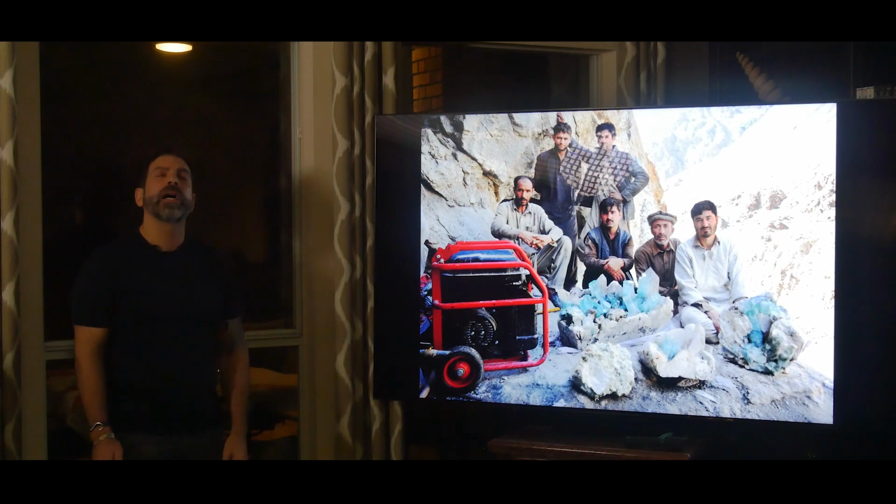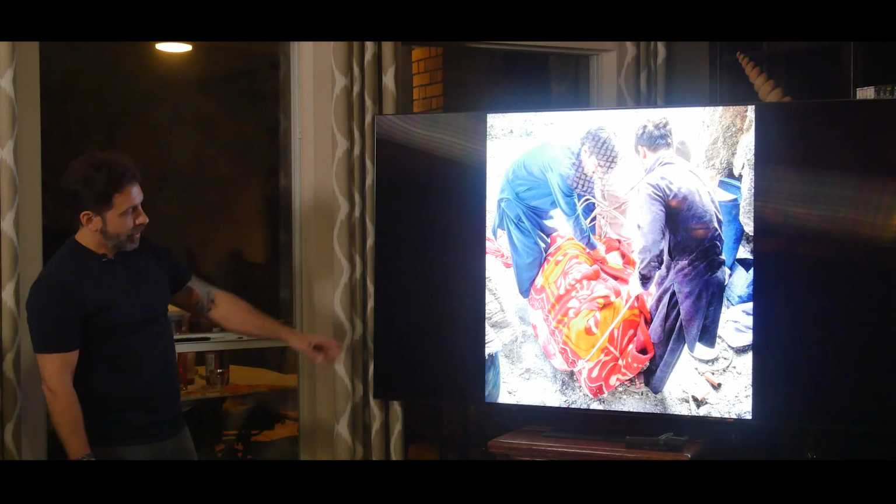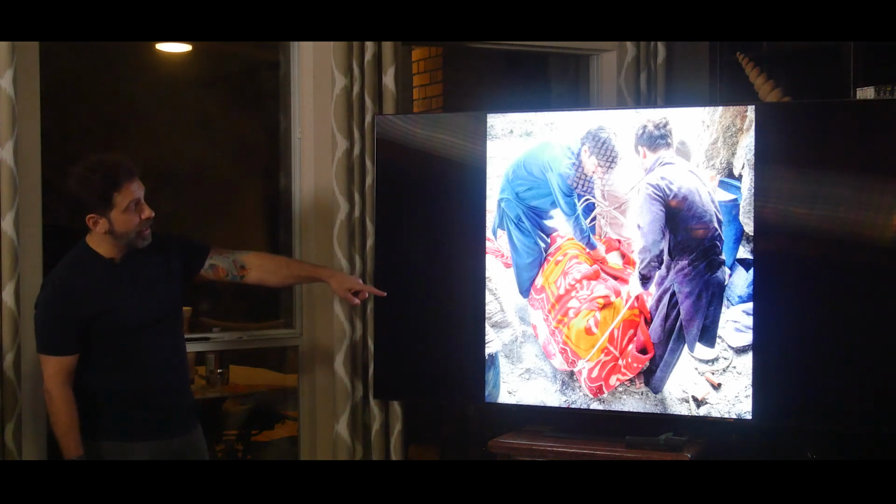It weighed 270 kilos. Yeah, it was heavy. And we took off probably 100 from the bottom that we didn't need, that we trimmed in the lab. The big piece on the right there. Well, no, the bottom. It was thick, the bottom. So then they bundled it up.